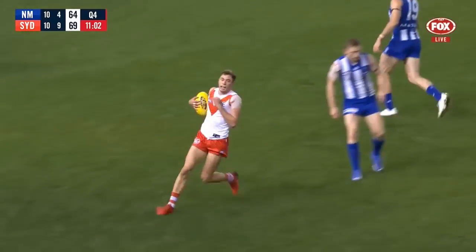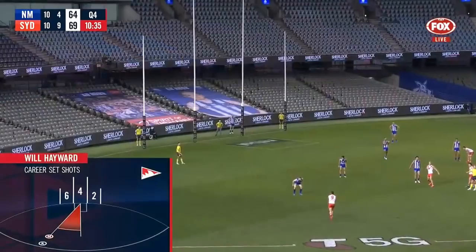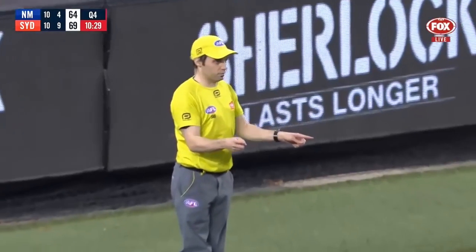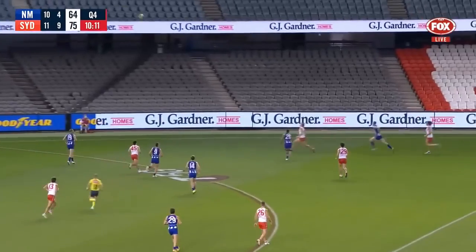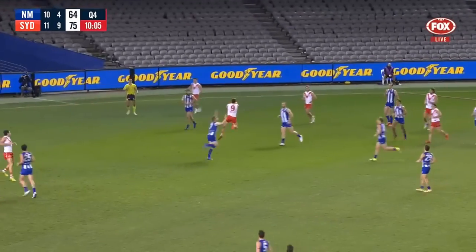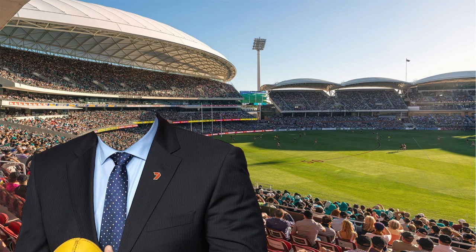And spears it lace out. What a perfect pass to Hayward. That's his set shot history. This spot, all grounds. And some breathing space for the Swans. That's not a break. Yeah, put it straight down the throat of Dawson. Inside kick to Hayward. How good is that football? And Hayward. Was out of bounds. That was out of bounds.